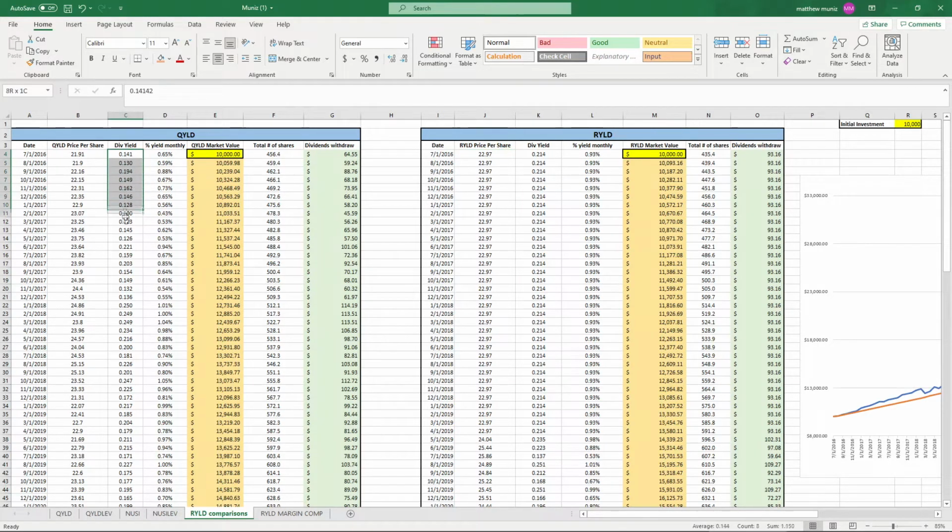Now we have our actual dividend yields for QYLD. We have our average dividend yields using the 2019 through 2021. The percent is what it is on a monthly basis. So if you had $10,000, 0.93% of that would be $93. So if you wanted to withdraw your dividends for that first month, you would have gotten $93 in dividends.